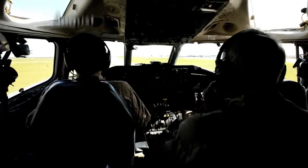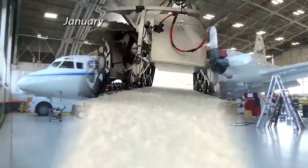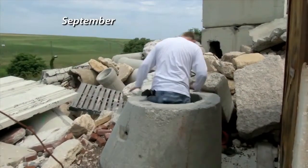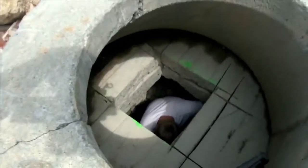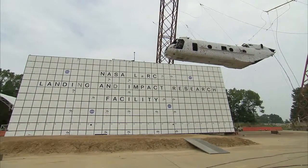NASA investigations to study pollution, climate, and weather took flight, such as the Seekers mission in August and the DISCOVER-AQ mission in January. In May, a rover named Grover began roaming around Greenland to study snow accumulation. NASA and Homeland Security demonstrated radar technology in September called FINDER that can detect life signs in piles of rubble after a disaster. And NASA announced a new strategic vision in August for its aeronautics research programs to address challenges in global air transportation, making air travel more comfortable and safer for those on the ground and in the air.